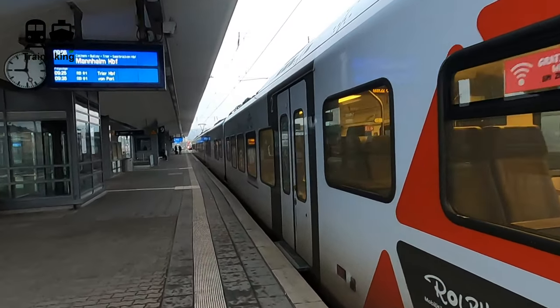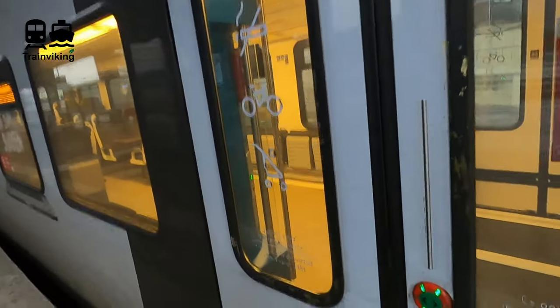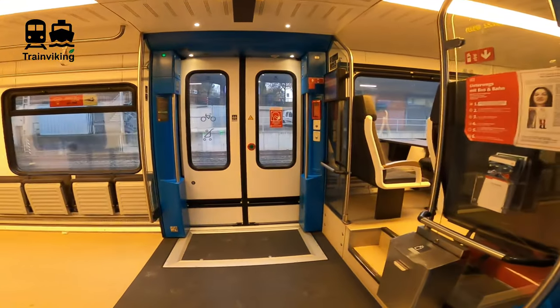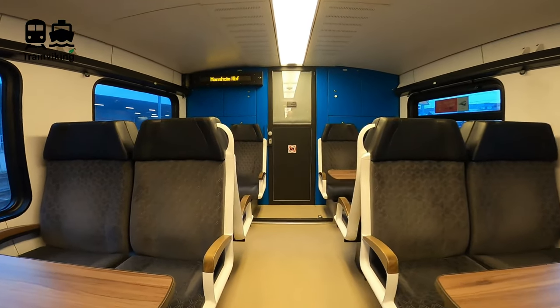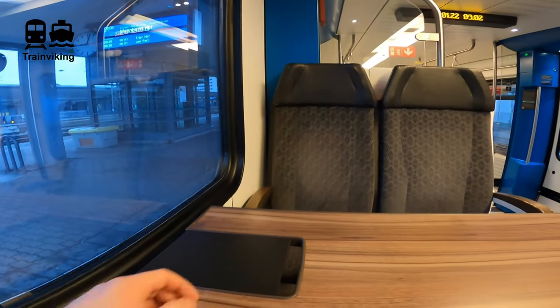Apart from that, although I didn't test it out in the Luxembourgish trains, these trains do have Wi-Fi available as well. I will do a very quick tour of these trains as well, because if you take the direct trains, you most likely end up in the double-deck trains I showed you earlier on anyway.